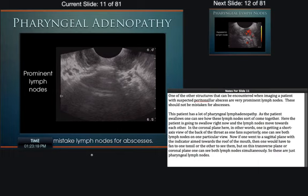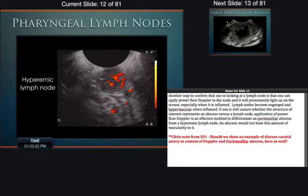One of the things you can do to tell the difference is put color flow or power flow Doppler on the thing in question, and the lymph node will light up like a Christmas tree, whereas an abscess doesn't have flow to it. It's just a pocket of pus. But you can see how hyperemic or engorged an active lymph node gets when it's trying to fight an infection in the back of the throat.